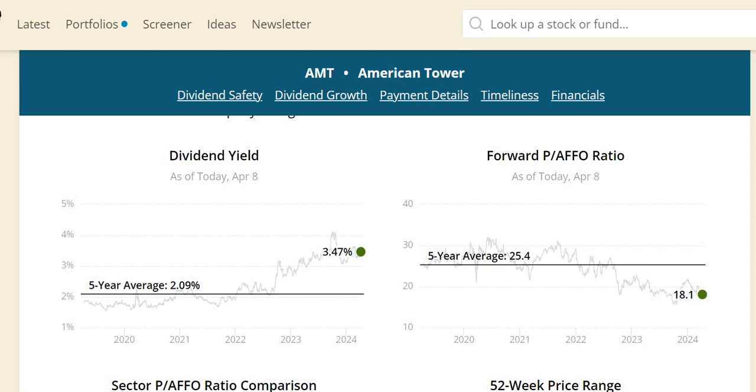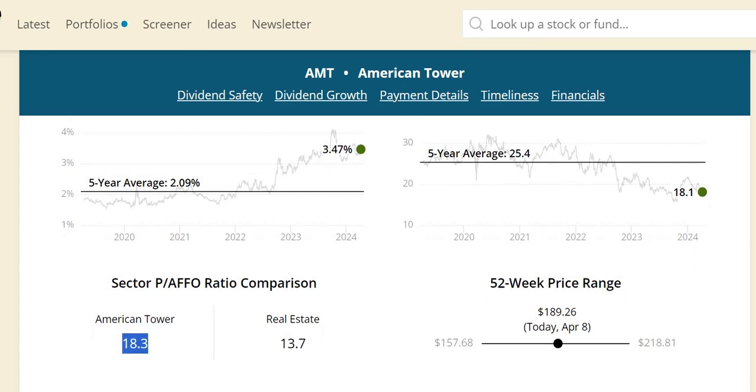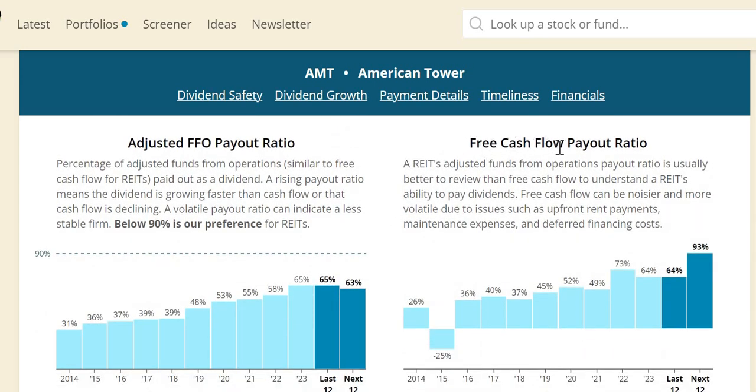Moving on to the metrics, then, we can take a look at the sector P to FFO of real estate. It does sit at 13.7, so we can see American Tower is slightly higher at 18.3. Now, in terms of the payout ratio, typically on the channel, we do focus on free cash flow. For those that are new to the channel, REITs are a lot more volatile, so therefore we do draw your attention to the adjusted FFO, funds from operation, and the blanket rule is below 90%.